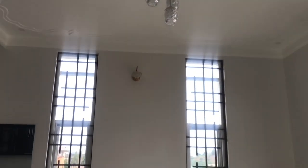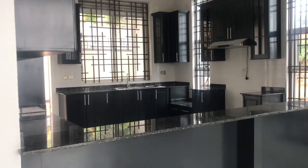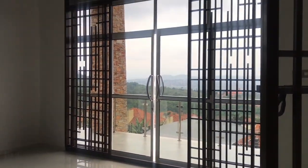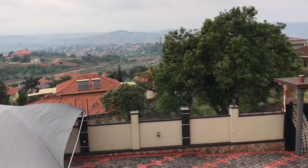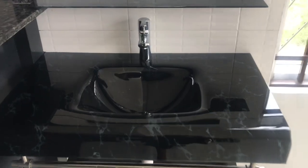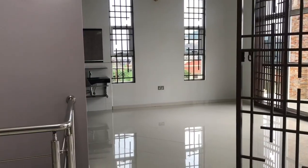To lead us into the dining area, very nice and white in color. It overlooks the kitchen, which is black and beautiful. Let's take a look at the balcony of the dining area. Look at those views, guys, that you do get. Very stunning. This is the sink for the dining, very nice and black. So let's walk over again and enter inside the kitchen and check it out fully.